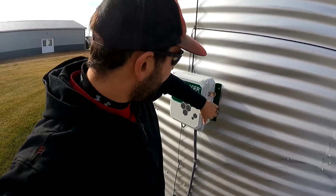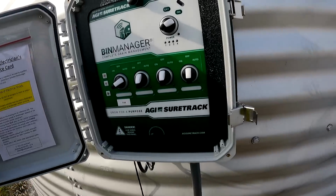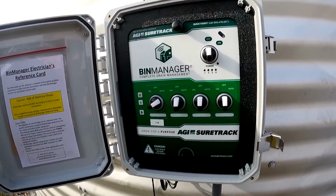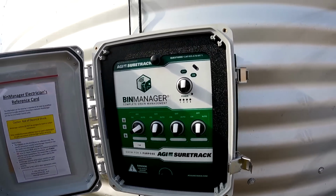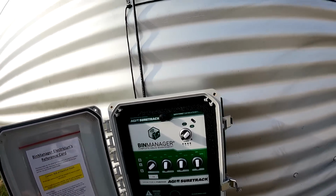So before we get into the harvest action, I need to check our bin manager system, because we have no power here. No power to the box at all. That is not good. I'm going to have to look into that. So I did some digging. I think I have a power issue somewhere.